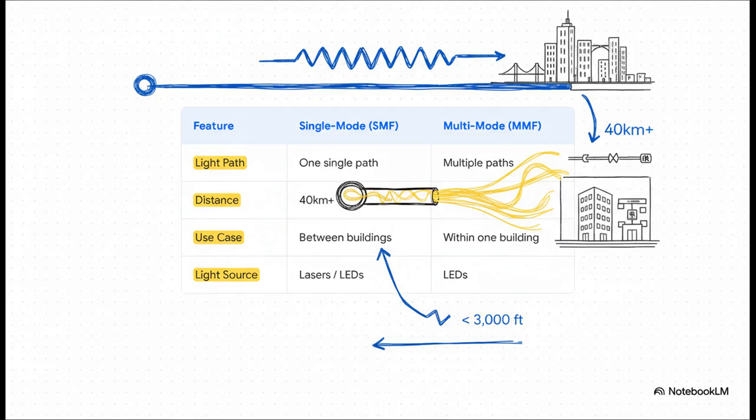Single mode fiber, or SMF, has this incredibly tiny core that only allows one single direct path for light to travel, kind of like a laser beam. This lets the signal travel for insane distances. We're talking over 40 kilometers, which makes it perfect for connecting whole cities or different buildings.